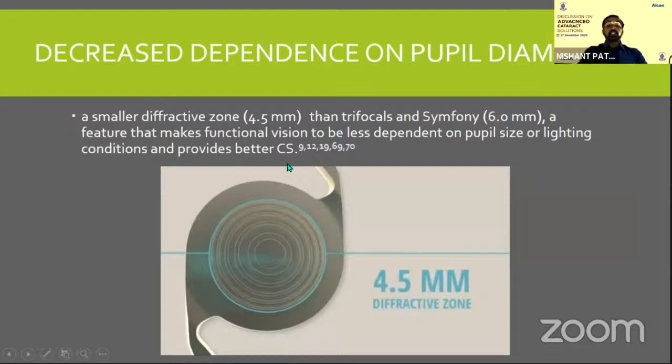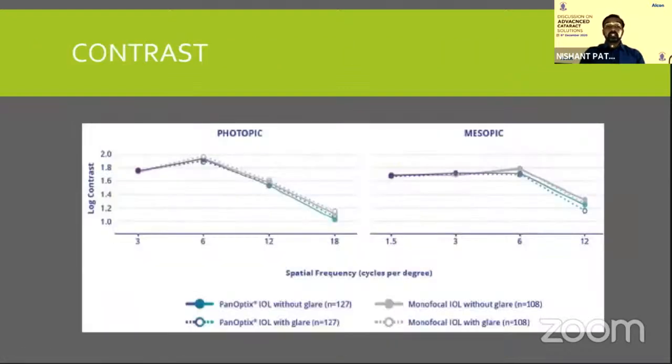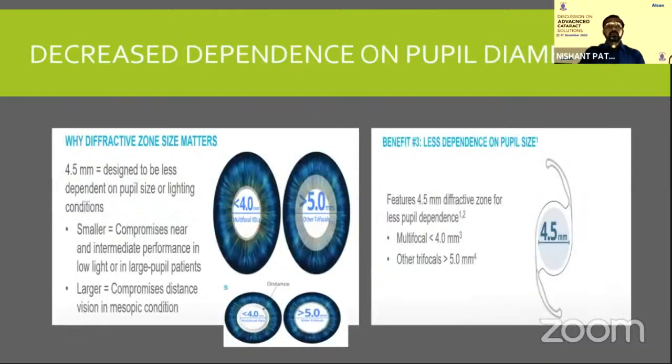Moreover, because of the increase in the diffractive area, it has become less pupil dependent. And this also provides great contrast sensitivity as compared to a bifocal IOL, and the loss of contrast is not that clinically significant when you compare to a monofocal IOL. This is both in photopic and scotopic conditions and without glare. So this is again important, especially with the active lifestyle today's people are living and trying to drive in mesopic and scotopic conditions. This is something which is again helping.